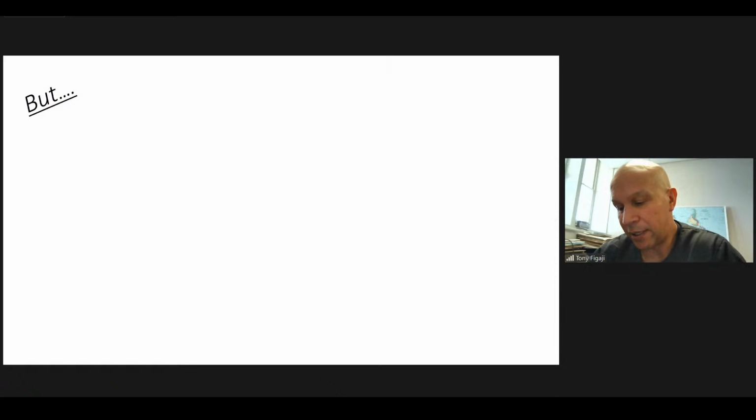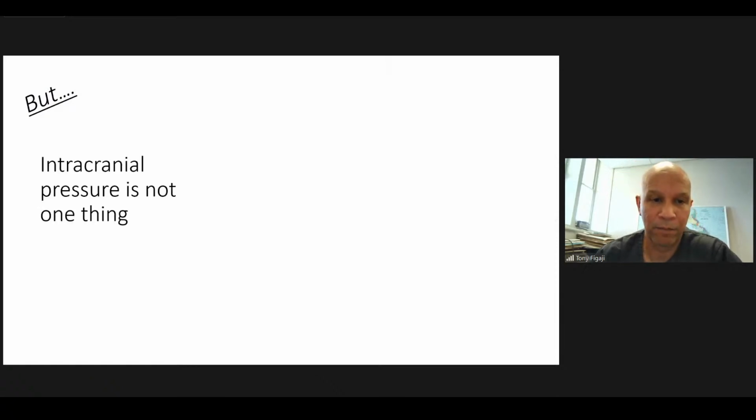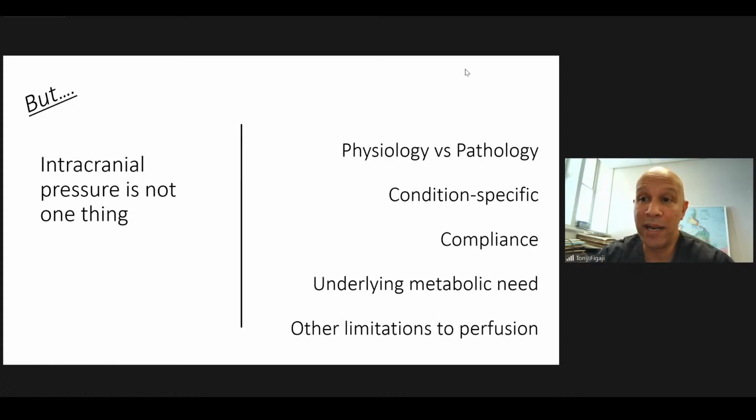The problem is it's a little bit more complicated than that. So firstly, intracranial pressure is not just one thing. And there are many different aspects of intracranial pressure, or the interpretation of intracranial pressure. So one is the way that intracranial pressure works in physiology is very different from how it works in pathology. And in pathology, it's very condition specific. And we'll talk about the different conditions and the implications.